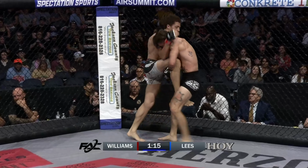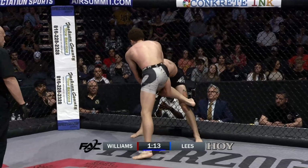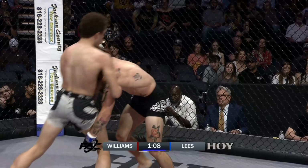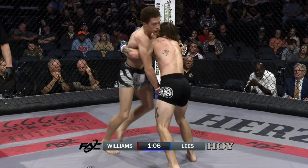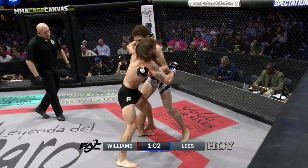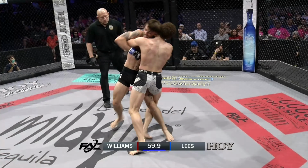Right shoulder into the body from Kellon Lees. Getting back to the single leg. Great for Antwine to listen to his corner. He needs to break posture here. He heard his corner say, push the head down. He immediately did so, and of course, Kellon needs to move. Kellon Lees staying tight, chest to chest, 60 seconds remaining.